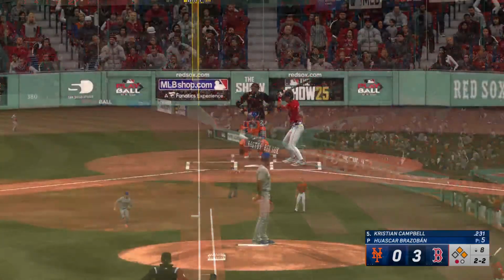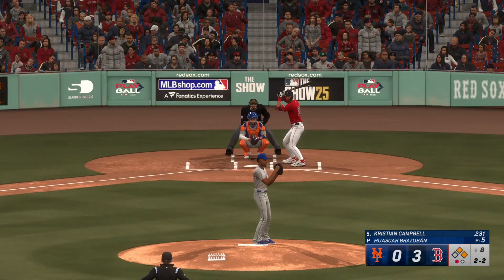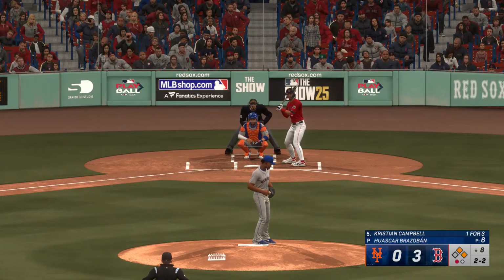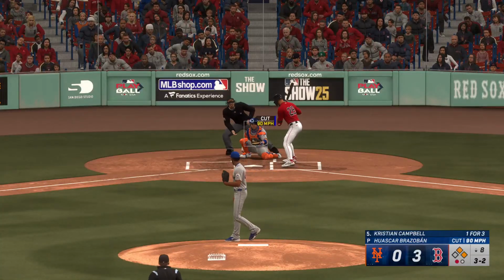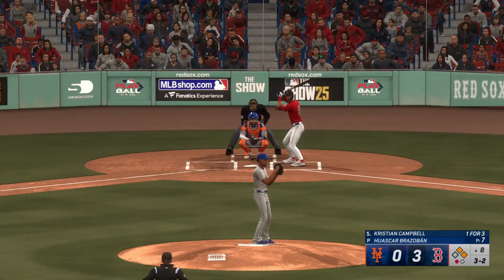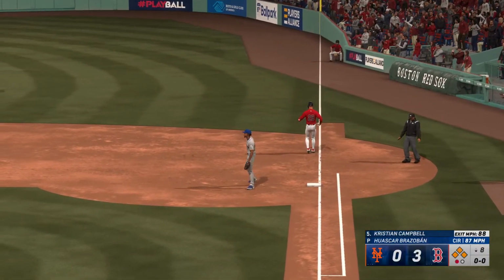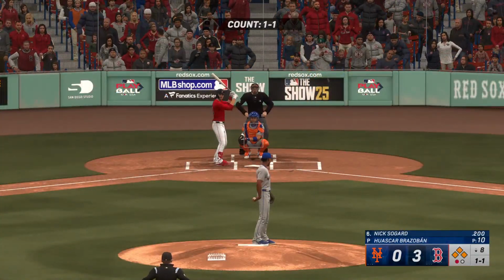Hit on the ground to the right side. And foul ball. And it remains 2-2. And that one a little bit high. Count is full. Ground ball right side. Boots it. Still manages a throw. He can't flip it to the pitcher in time, and that loads the bases. So bases loaded with one away.